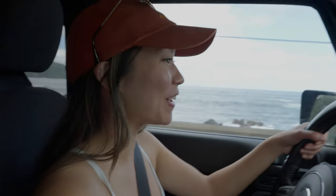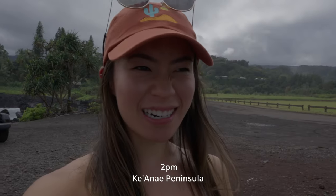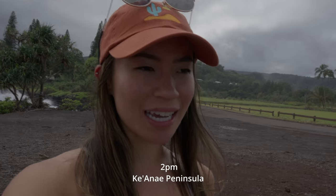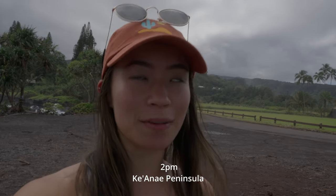That's crazy. It's like the water looks bluer here for some reason. We are, I think, a third of the way through the drive, and we're at the Ke'anae Peninsula. I don't know if I'm saying that right, but oh my gosh, this place is so beautiful. There's black rock with really beautiful blue waters, and it's gorgeous. We're gonna be here for a while. I already know it.